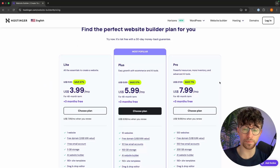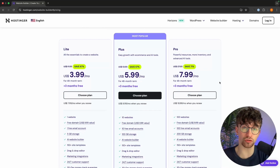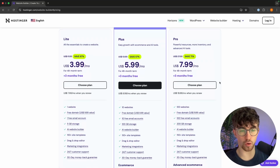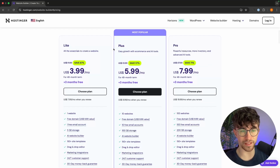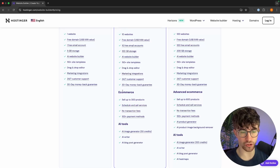So with Hostinger, there's no additional things that we need to buy. These are the pricing plans right here, and we can build and host our entire website for less than the price of a cup of coffee per month. So out of these plans to build a bookstore website, the one that we need to go for is this plus plan right here, because we need this e-commerce functionality.